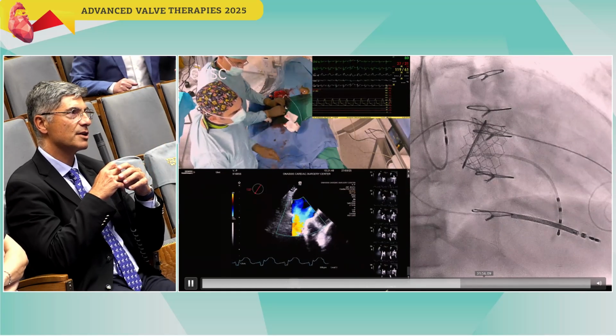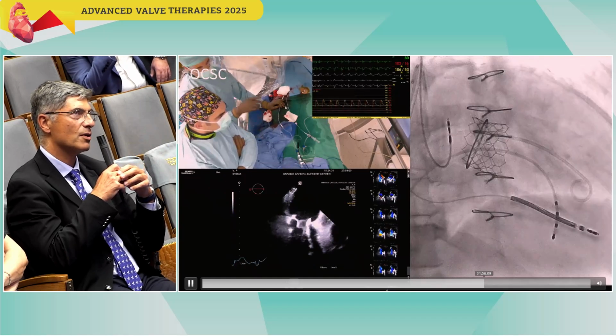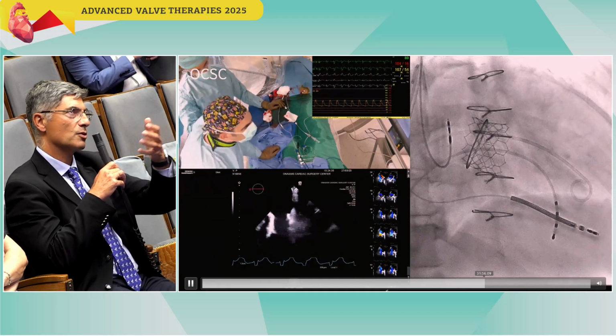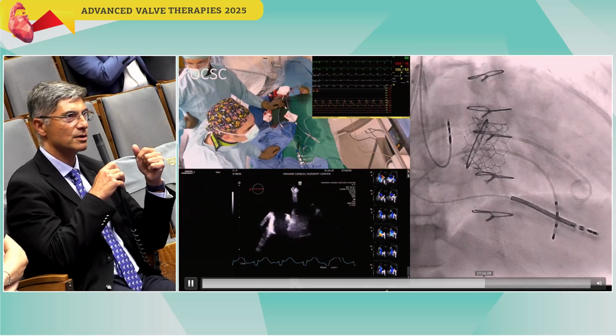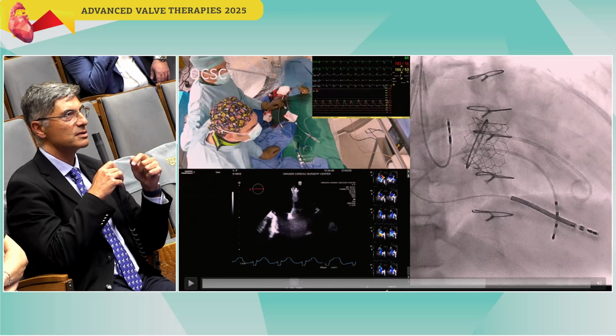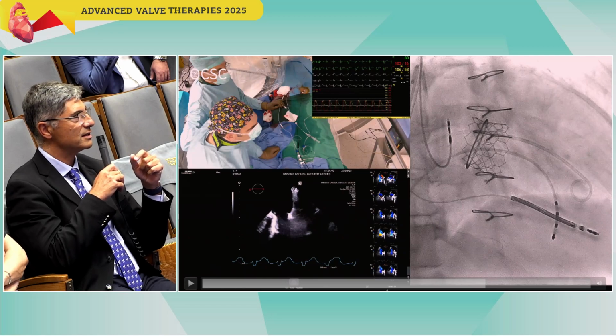The idea to have a second body wire is something we will learn from our colleagues. It's a good thing. It's not easy to advance, and then of course you have to remember to take out the body wire, otherwise you will interrupt it. So this is, I think, a fine result.